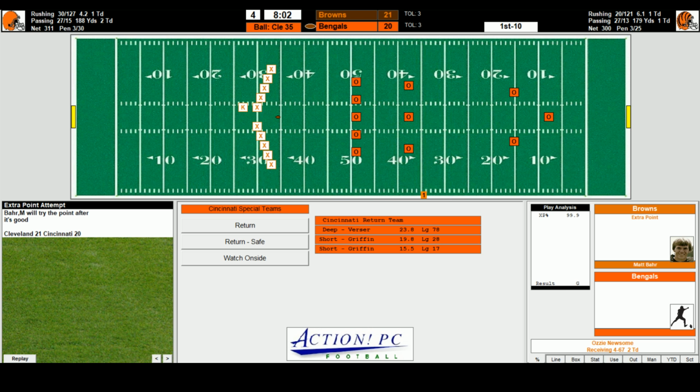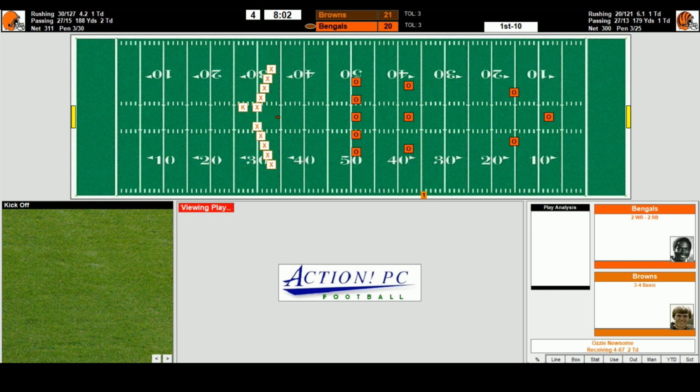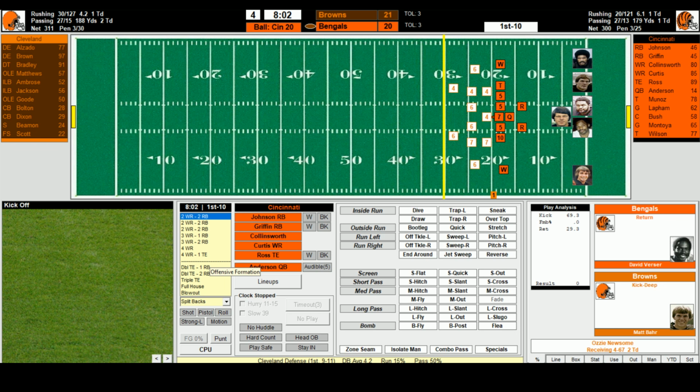Verser, back deep. And the brothers Griffin are the upmen. And 6 yards deep. Verser will take a D, and Anderson brings it out the 20-yard line. 8:02 to go. Did we lose Mr. Gardner in all this excitement?